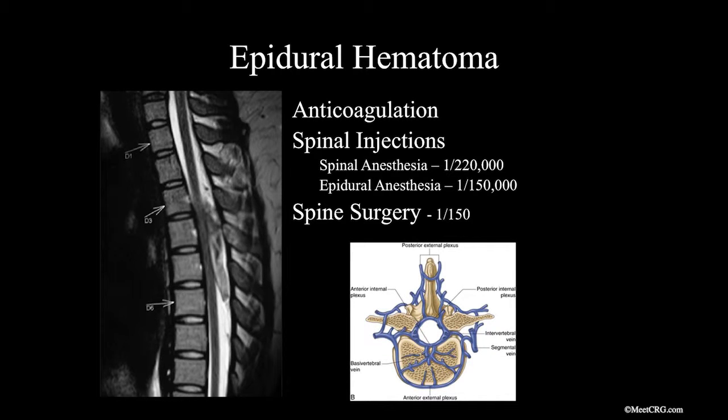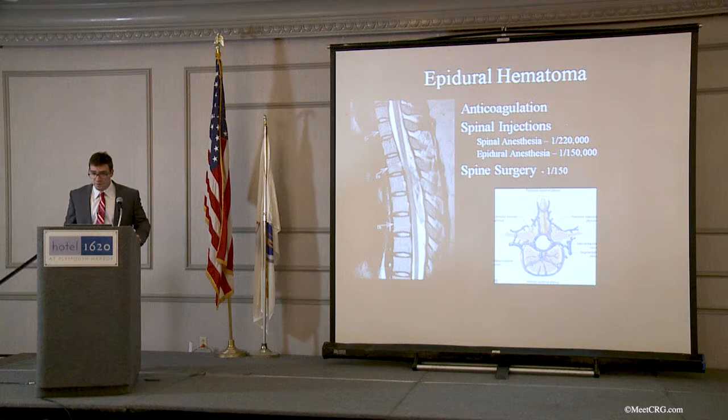Spinal injections, epidural anesthesia are also an extremely rare cause for epidural hematoma. But this is the problem that keeps me up at night, because the number one risk for an epidural hematoma is me. It can happen at 1 out of 150 surgeries, and when this happens, some of you have been involved in these cases, you have to hurry up and get that hematoma off of the nerves to protect them neurologically. Bigger surgeries are multi-level surgeries. Those are the ones that are higher risk, and they typically will happen within a couple of days of surgery.